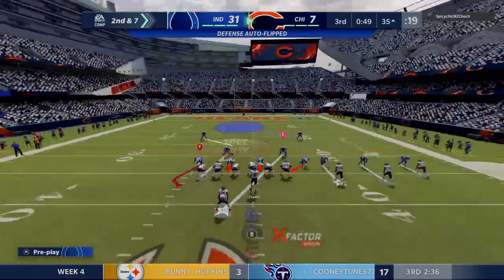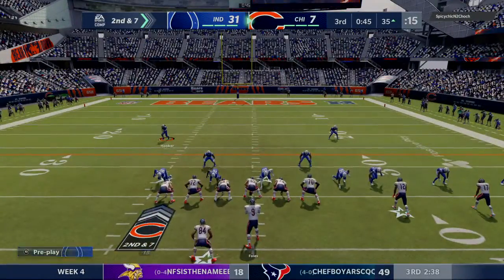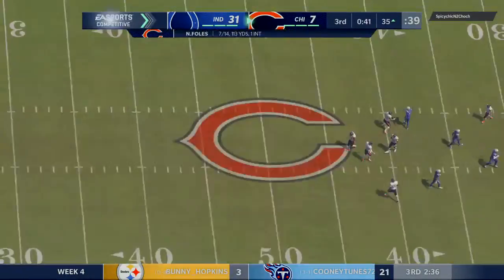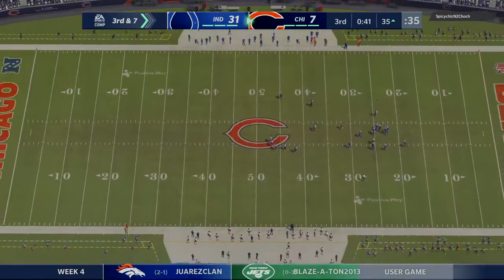He was hoping to get to the edge, but they did a really nice job of forcing him back inside. That's excellent fundamental defensive football. Don't let them outside where they can really shred your defense. And this one incomplete. Too much contact to hold on to that one, and it's third down.